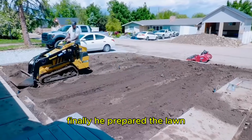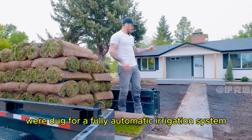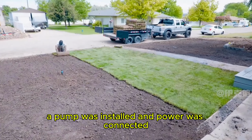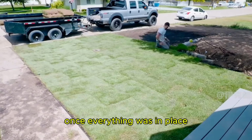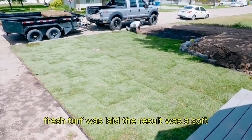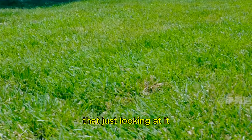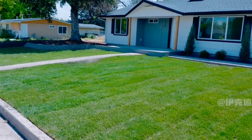Finally, he prepared the lawn. Trenches were dug for a fully automatic irrigation system. A pump was installed, and power was connected. Once everything was in place, fresh turf was laid. The result was a soft, beautiful lawn, so inviting that just looking at it made you want to roll around on it.